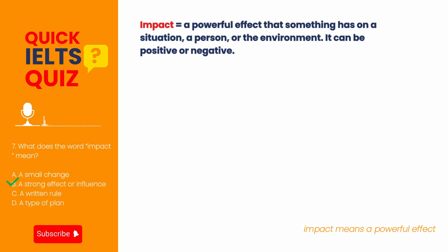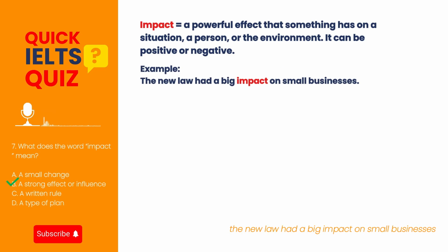Impact means a powerful effect that something has on a situation, a person, or the environment. It can be positive or negative. Here's an example. The new law had a big impact on small businesses. This means the law strongly affected how small businesses operate. In IELTS, impact is useful when you want to talk about results, consequences, or changes.